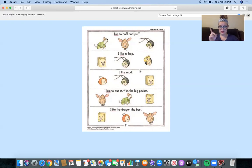Next one, try to read it without me. I'm going to put my pointer under it. Let's see. Okay, it should have been, I like mud. So, which character do you know liked mud? Was it the princess, the cricket, or the pigs? Which ones liked mud? Definitely the pig. So circle the pig, cross out the cricket, and cross out the princess.